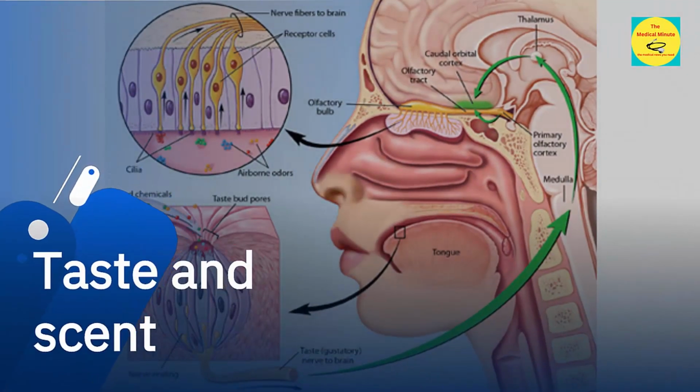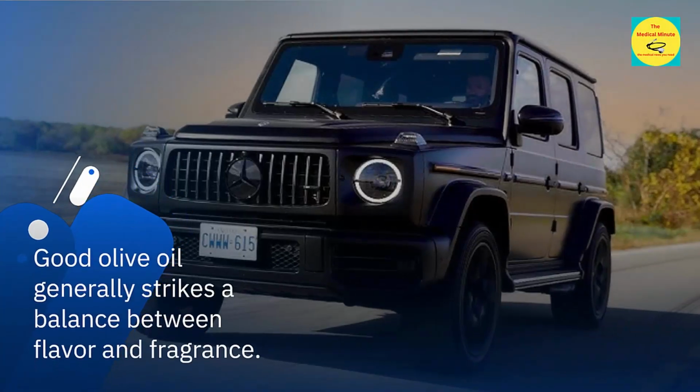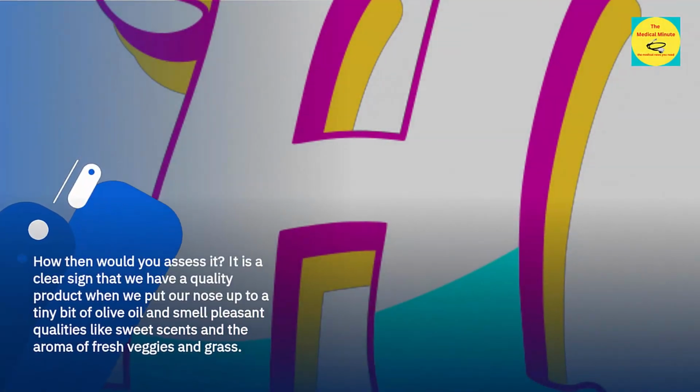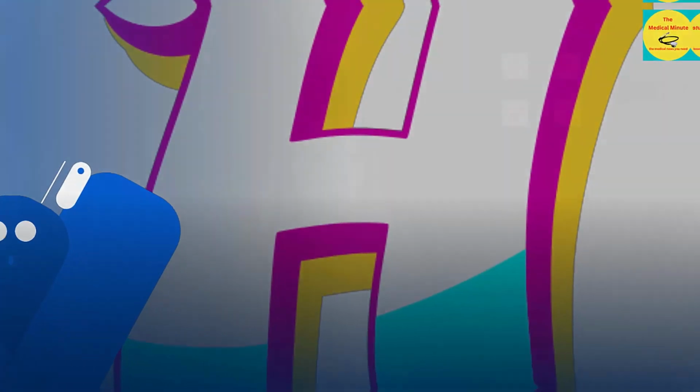Taste and scent. Good olive oil generally strikes a balance between flavor and fragrance. How then would you assess it? It is a clear sign that we have a quality product when we put our nose up to a tiny bit of olive oil and smell pleasant qualities like sweet scents and the aroma of fresh veggies and grass.